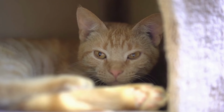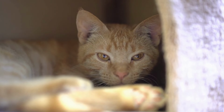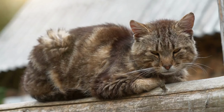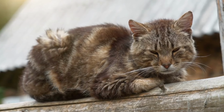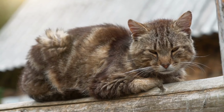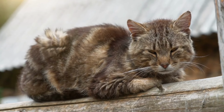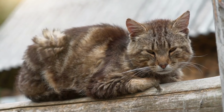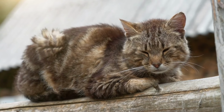Their sleeping spots are usually out of the way, hidden under beds, in closets, or in the darkest corner they can find. These spots offer a sense of security, a retreat from any potential threats, and the way they sleep often reflects their need to be ready to escape or defend themselves at a moment's notice, like the Sphinx position, where they're on their paws and ready to jump up quickly.